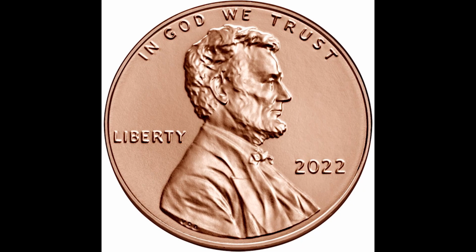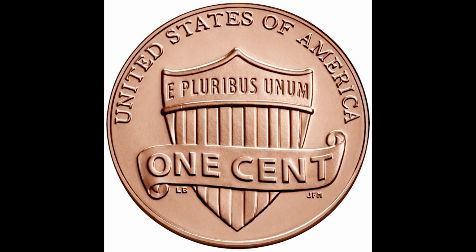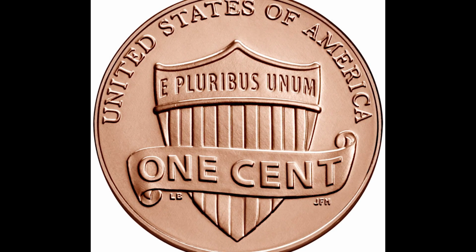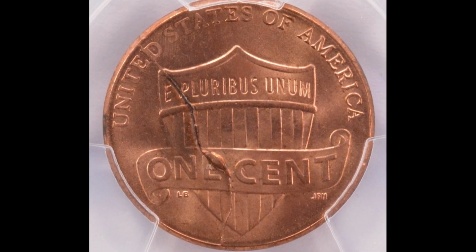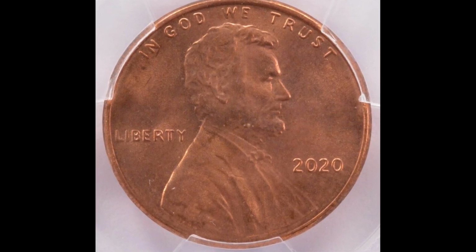Do not spend any of the shield pennies that you see in this video without first knowing how much they're actually worth, because the coins in this video sold for a whole lot more money than you may think. Take a look at this 2020 shield penny, for example. This one was graded by PCGS as a mint state 66 red.